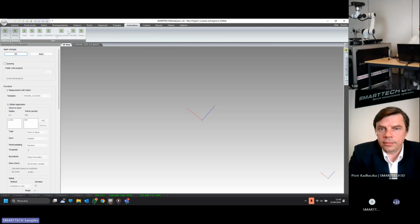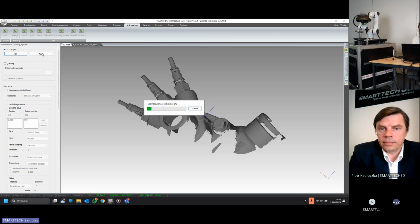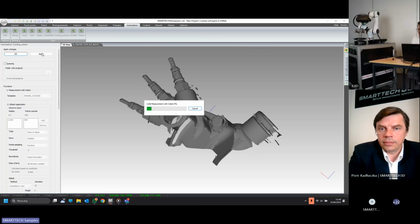So we are going to automation, cooling system, apply. Generally the same method that we had before. Thanks to that, we've got another accessory. We are able to, for example, prepare the station and positions for the robotic arm only for the most crucial angles where we will be able to obtain enough important data. All of the rest of the positions are going to be changed by the rotary stage, and it's much easier for us to do it this way.